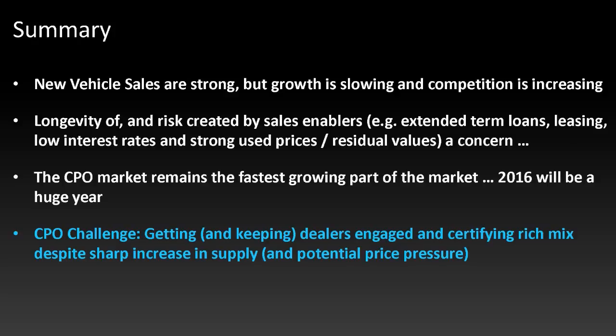And the CPO market still remains the hottest place to be. It's growing faster than any other portion of the market and has a really critical role to play going forward, especially, again, with these lease maturities coming back and the ability to make sure that they command the highest price possible, and that's what CPO serves as its primary function. So the challenge, again, getting dealers engaged, keeping them engaged when they're already on board, and getting them to certify as many of those vehicles as they possibly can.